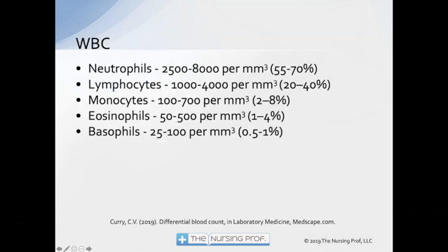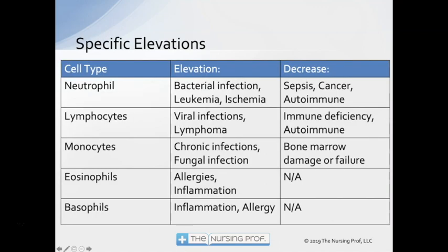Another component of the CBC is going to be our white blood cell count, and here are some of the different kinds of white blood cells that we count in our white blood cell count. Neutrophils. Neutrophils are the most prominent type of white blood cell. Lymphocytes, the second most common type, followed by, in smaller proportions, the monocytes, the eosinophils, and then our basophils. So this diagram here illustrates what we see as a result of having an elevation or a decrease in each one of these specific cell types.